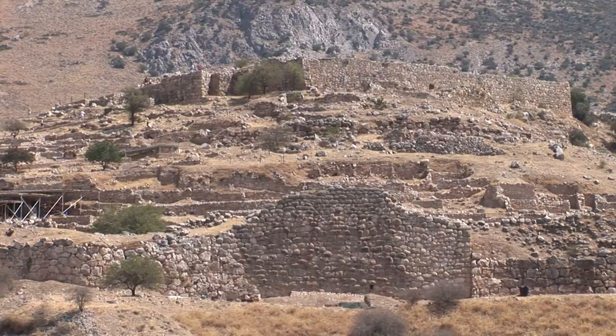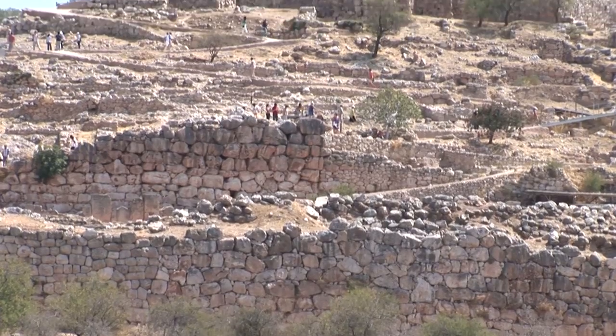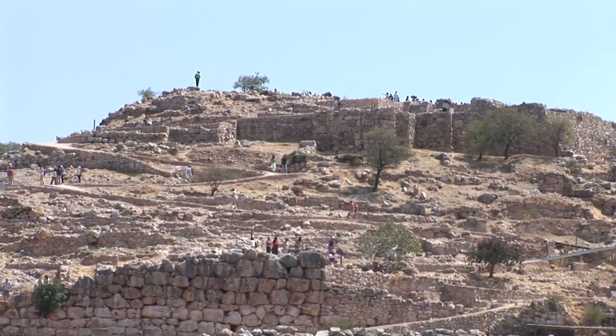The hill is only accessible from its west side, where the main entrance to the citadel was constructed with the magnificent Lion Gate.